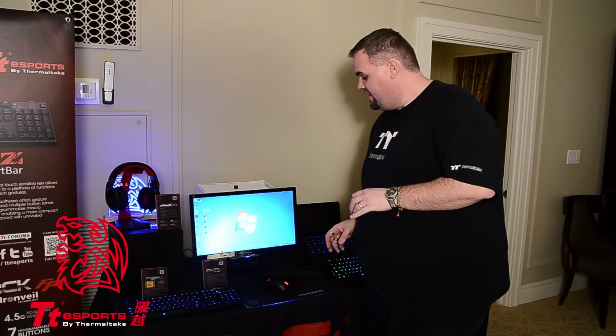Now, the newest mouse from TteSPORTS, the last one we want to look at, is the Black FP. You've seen the original black mouse. That's one of the originals from TteSPORTS. Then you had the Black V2. That one came out a short while ago.